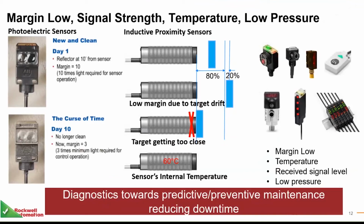We have that in the inductive sensor, the flat pack sensor in the top right corner of this slide. That also has the same feature that the target is drifting away, but if the target is coming too close, you also get a high signal level, and you could set an alarm for that as well.